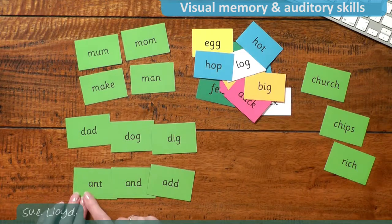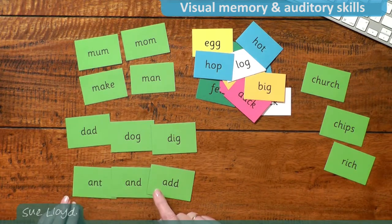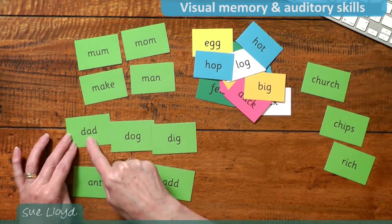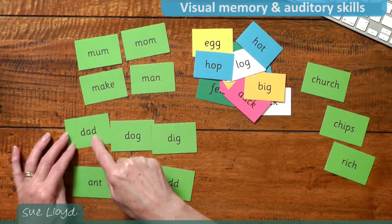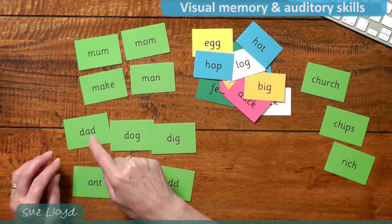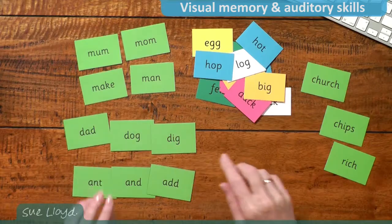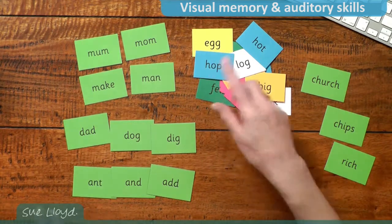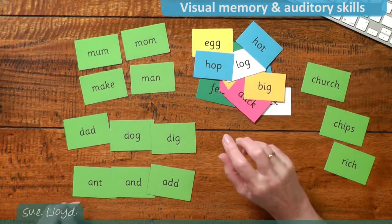And then maybe that ant and add all start with this a sound. And then they see that a sound in the middle of dad, and they can kind of put it together. And gradually the children make the connection between all the single alphabet letters and their associated sounds and work out simple words like these for themselves. So big, hop, egg, simple little words.